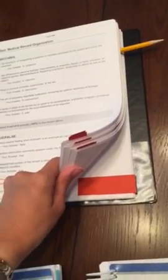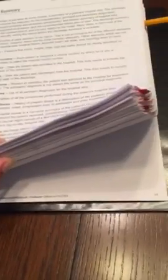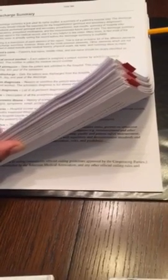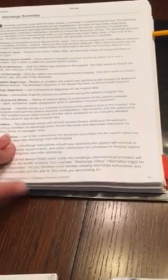Each one of these tabs is actually the actual test. So as you can see, it's quite a number of tests. Now, the reason why I decided, instead of just continuously printing, to actually purchase the books, is this here. Yes, that much paper. It went from a 1.5 inch binder to, I think this is 2. And honestly, this is only 2 chapters. So yeah, I decided that I definitely needed to just buy books.